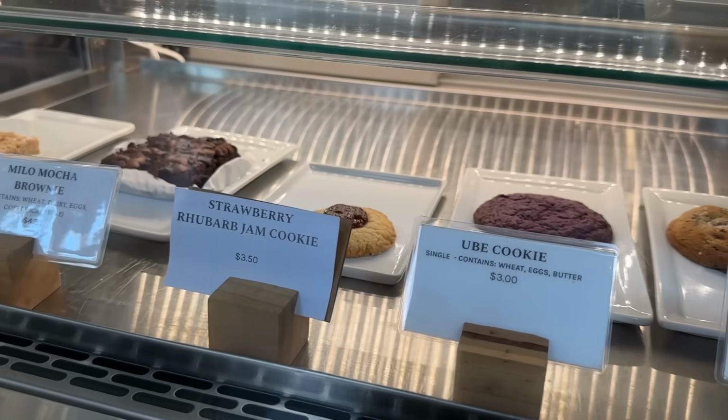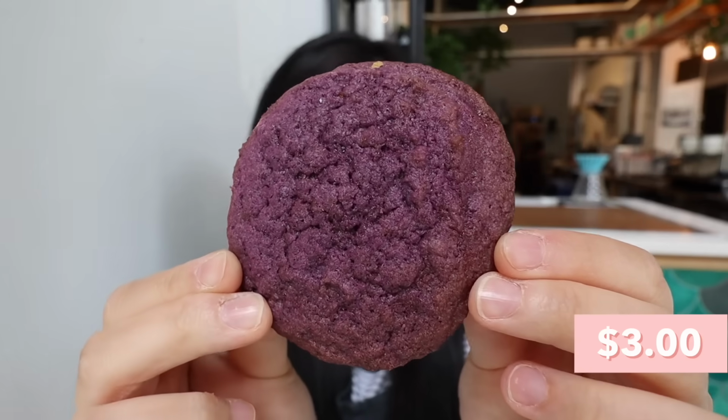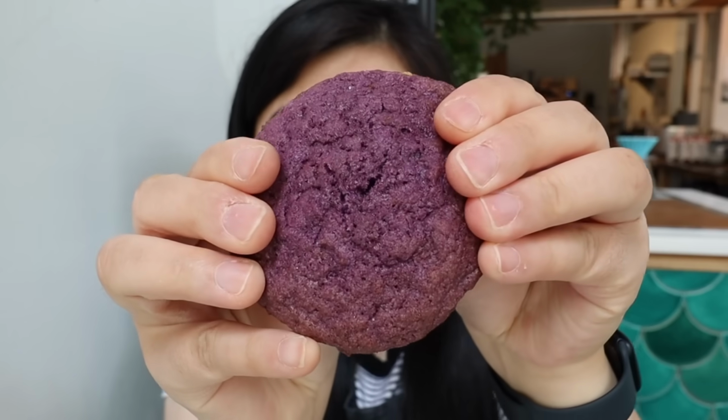And then of course I had to try some of their baked goods. So I got their ube cookie, of course. You guys know I love ube. So let's break this in half.